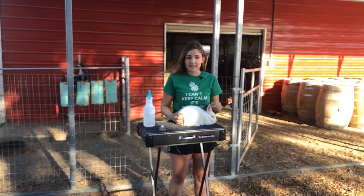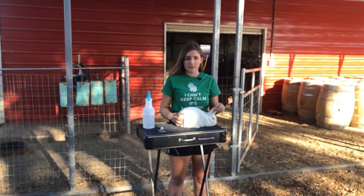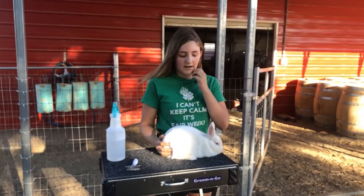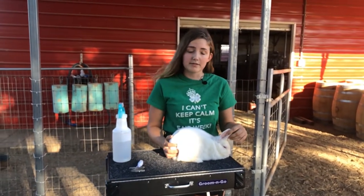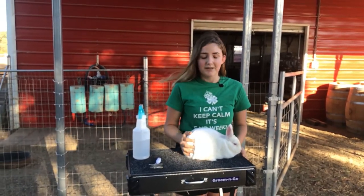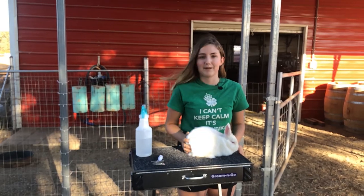And especially on days in the summer where it's really, really hot, even with the swamp coolers and all the fans running, it still gets above 80 degrees, about 80, 90 in the barn. We have frozen water bottles that we keep in a freezer in the barn that we put in their cages as well to keep them all nice and cooled off.